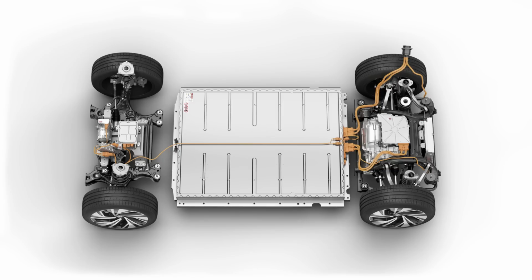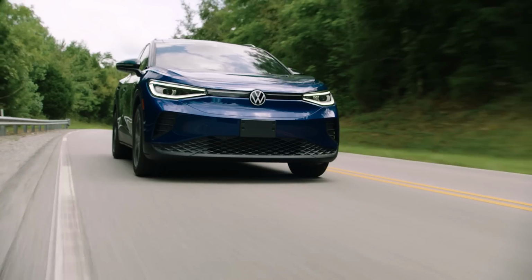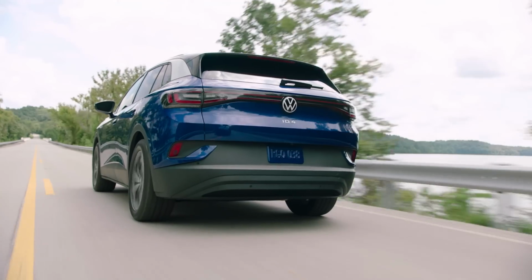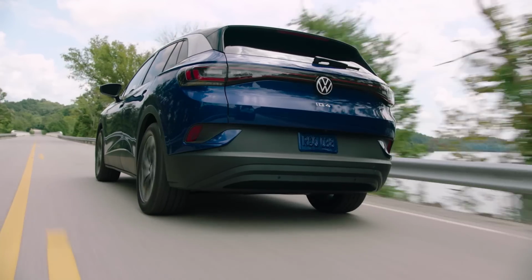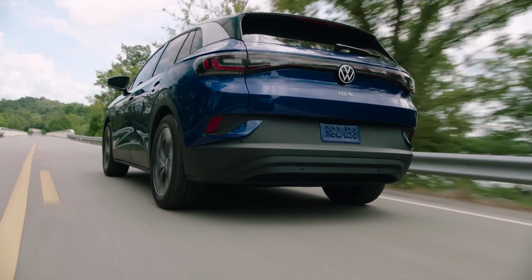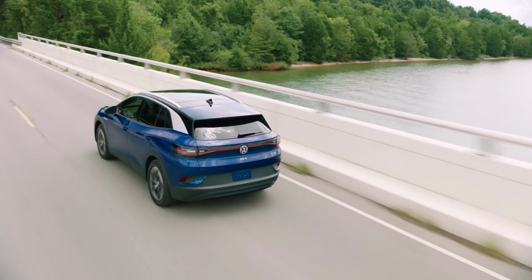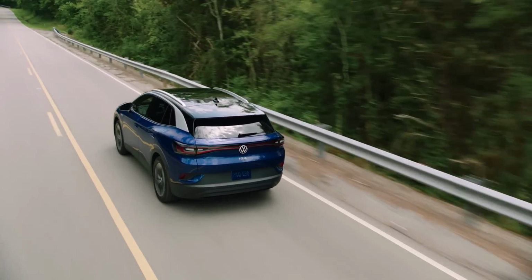Later in 2021, Volkswagen will add an all-wheel drive ID.4 Pro, and that version will add a motor up front for a combined power output of 302 horsepower and have a starting cost of $43,695. All loaded up with the statement and gradient packages, an ID.4 with all-wheel drive can cost up to $49,695 before incentives.